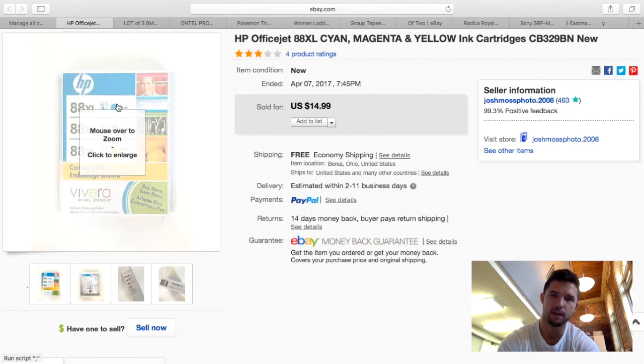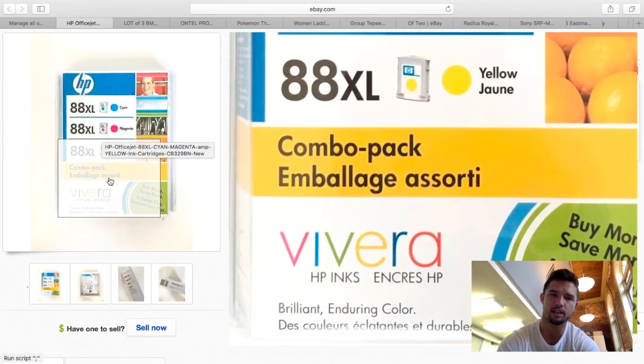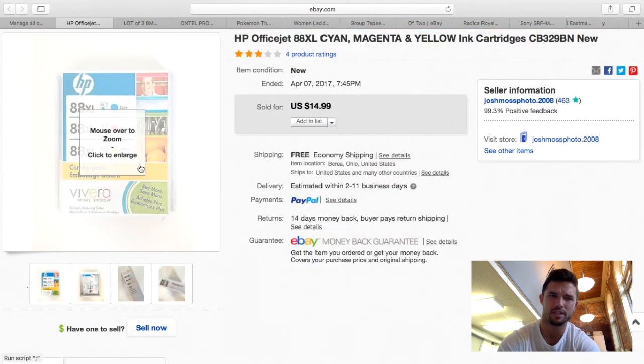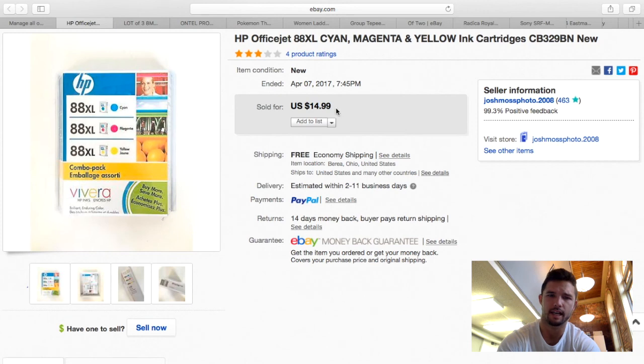Here, this was expired. Expired film sells extremely well. This person actually left me good feedback, let me know that it worked well. I purchased this just for a few dollars at a thrift store, and it sold for $14.99 free shipping. Not a huge moneymaker, probably $5 profit after all said and done, but it's gone and it's out of my way.